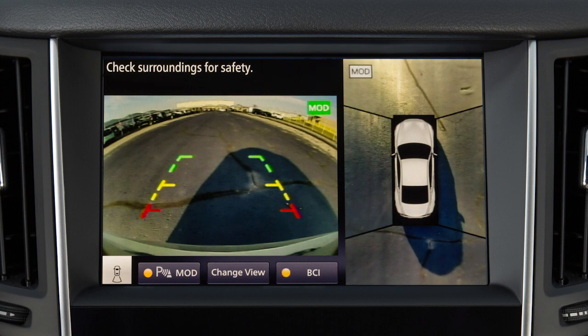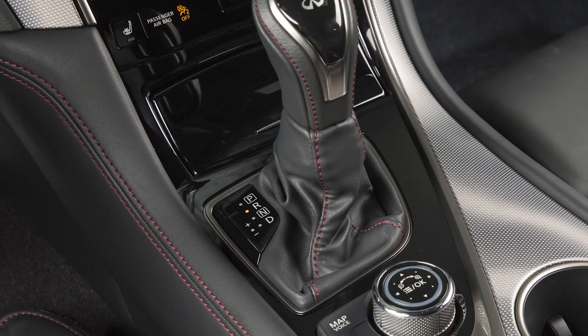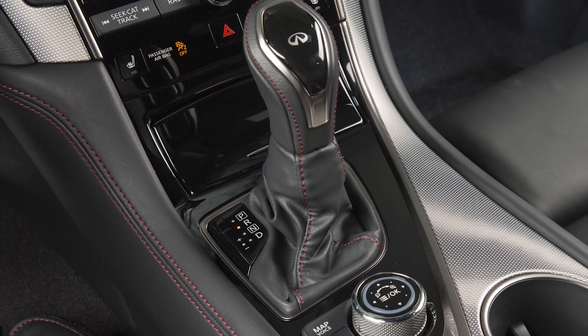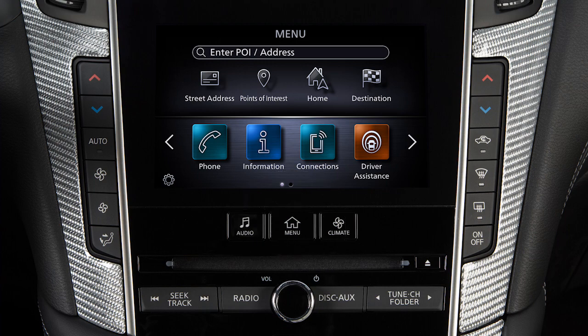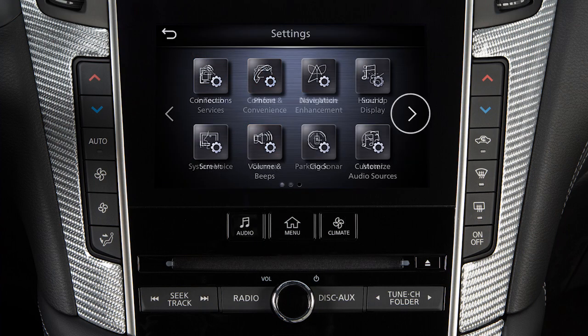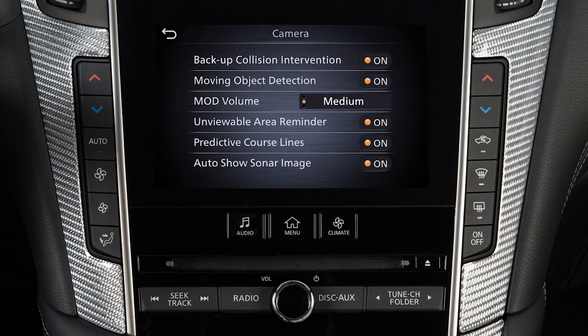The BCI system automatically turns back on when the engine is restarted or the shift lever is moved out of and then back into the reverse position. To enable or disable the BCI system, press the menu button on the control panel. Touch Settings. Camera. Camera again. Then Backup Collision Intervention to toggle the system on or off.